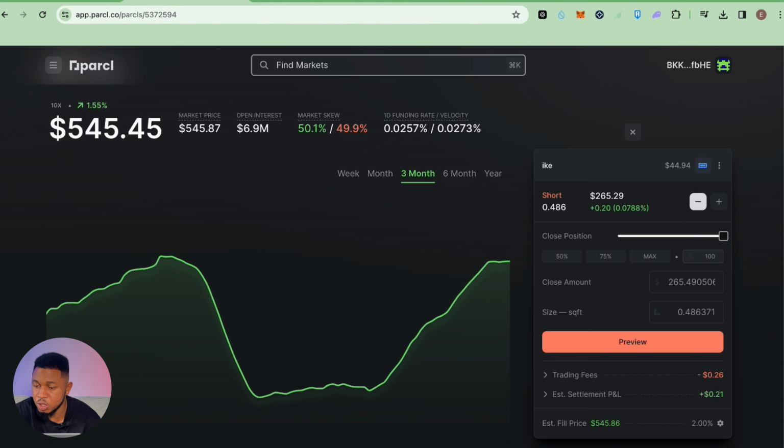What is left here is about $44.94. I don't want to spend more than $5 here. So what I just have to do is keep tracking it, and when I come and any day it's lesser than $5, I'll close it and take back my $40 so I don't end up losing all of the money. But that should accrue me a lot of points over the next few days. So that is basically the steps on Parcl.